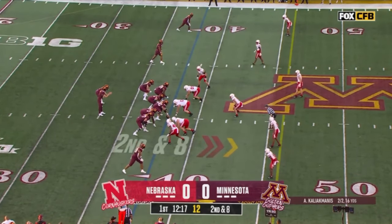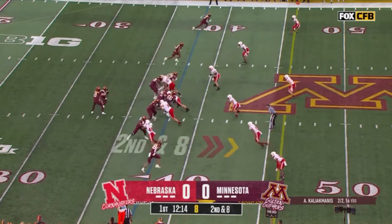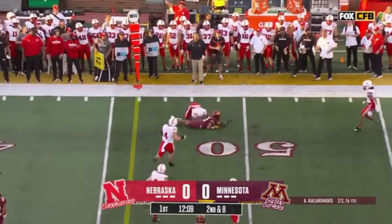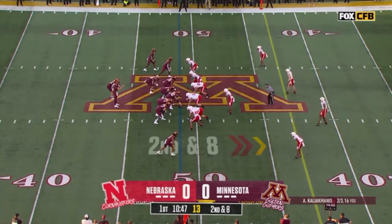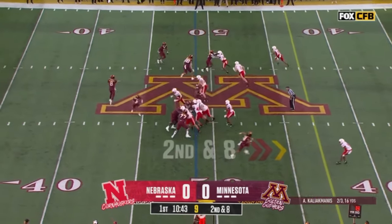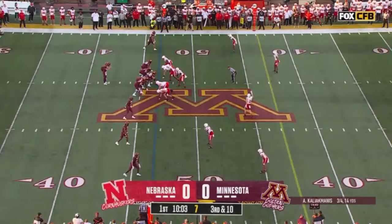Second down and 8 at the 38-yard line. Opening drive for this Minnesota team. Kaliakmanis off his back foot to the sideline. You've got to spread the ball around. You can see them already trying to do that here on this opening series. And they'll throw it out wide. Caught, but Nebraska right.